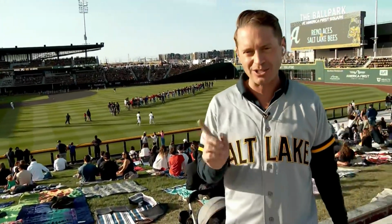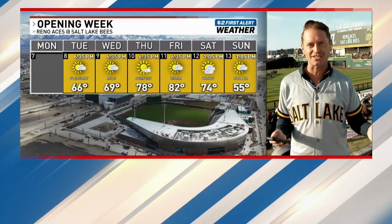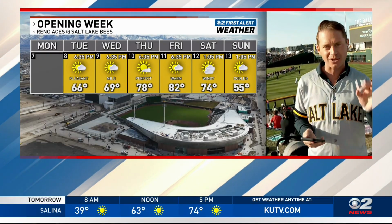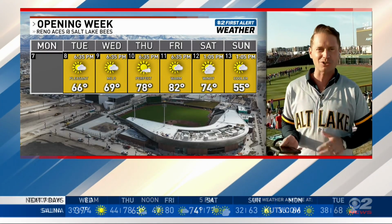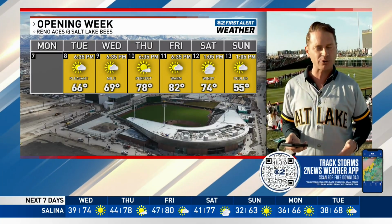All right, we want to get right to your forecast. Here's what you need to know if you were going to come out, because this isn't just the only time they're playing this week. We have a game all the way through Sunday, and the weather is looking really nice. Maybe a little chilly, though, towards the end of the weekend. So for today, temperatures in the 60s. When the sun goes down, we'll be in the 50s.